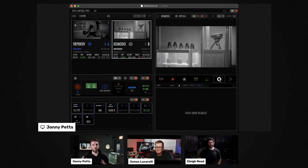Basically, it's like having an unlimited amount of Red Control apps built into one UI, and it gives you this primary replica kind of use case if you're working in a broadcast situation, maybe an event. Maybe you've got all cameras cabled through Ethernet, and you've just got a video operator sat in the den, and they can control all of the cameras from this.